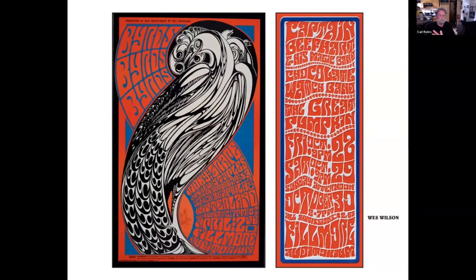Anyway, so finally, we're in San Francisco and we're at Wes Wilson. And the big connection between the past and the San Francisco poster designers is well established. Lots of these guys were using references to artworks from long before, but the most overt one is Wes Wilson using Rohrs lettering from that one Secessionist poster that Wes did all kinds of stuff with.